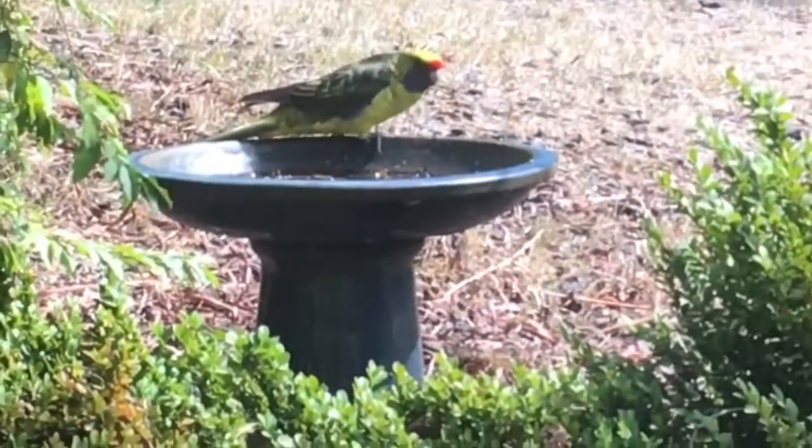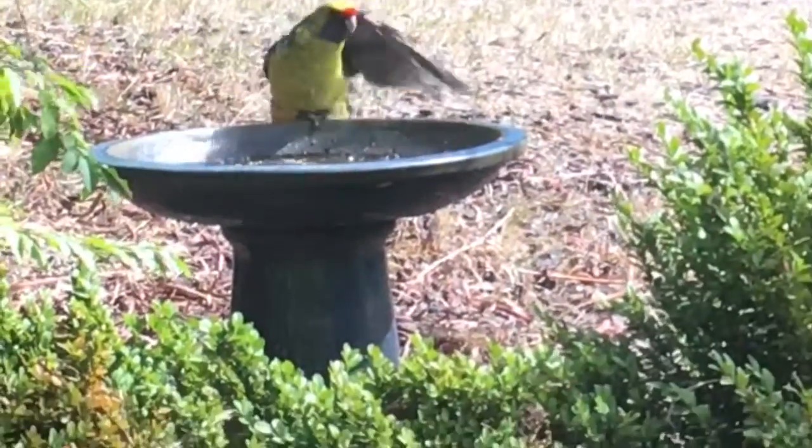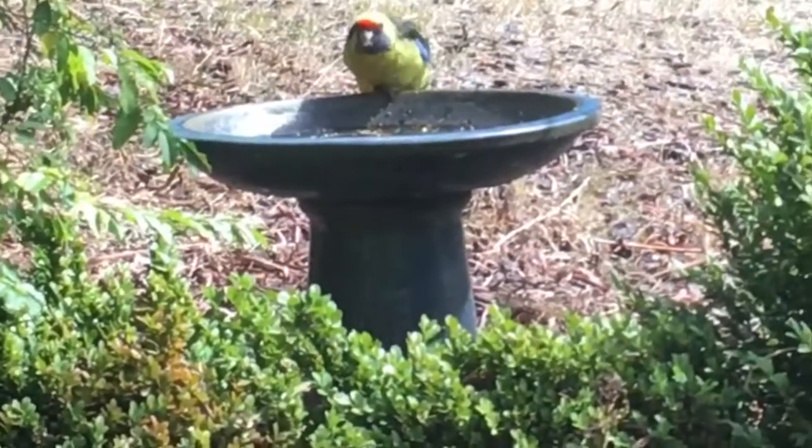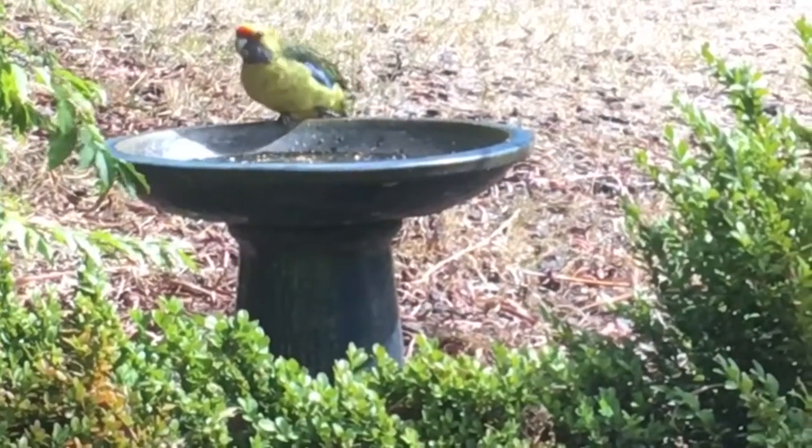I just spotted this beautiful rosella. Wild rosella on our bird bath, and it's obviously got a sore leg, and I like that a lot of birds with injuries come to our garden to get water and feel safe here.